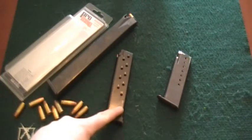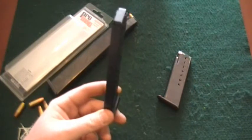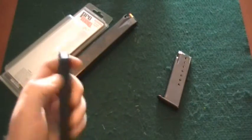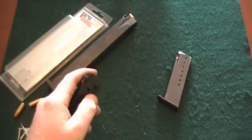But guys, I just want to throw this up for you. Just be on the lookout, make sure to check your equipment out when you start using it. And hey, try to stick to those factory mags.